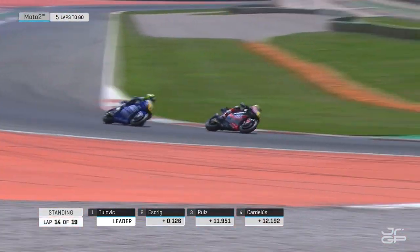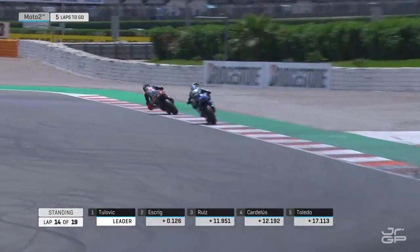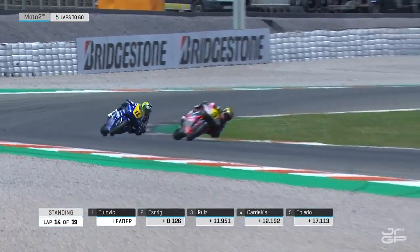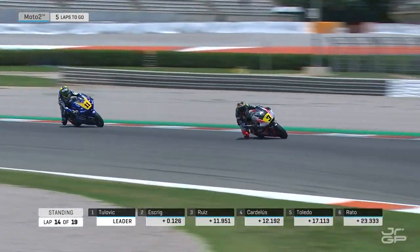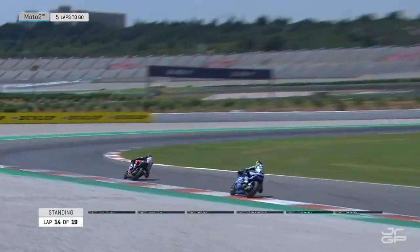We saw him run a little bit wide into turn 11, but not too much that would make him lose that much time. Nearly a second lost there. So yeah, interesting to see what happens there. Lukas Tulevic in the lead, Escrig back into second place. Yeah, I'm not sure what happened. It's off screen completely there.